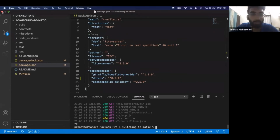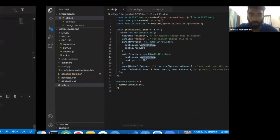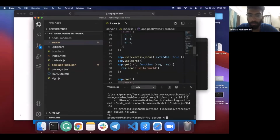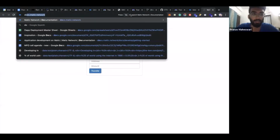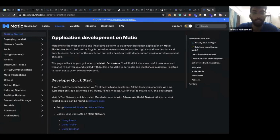All right, let's go there. I'm going to delete this. Let's go to the... not this one. Okay, all right. So first of all, what is the network agnostic feature? How do we do gasless transactions? For that, let's open the docs, our favorite. By the way, the documentation is very well written.